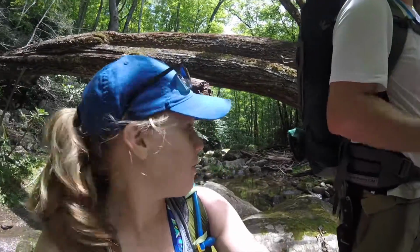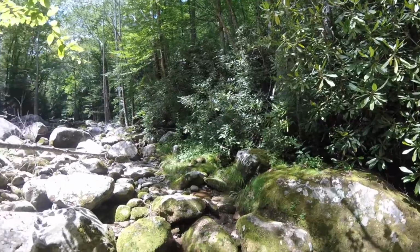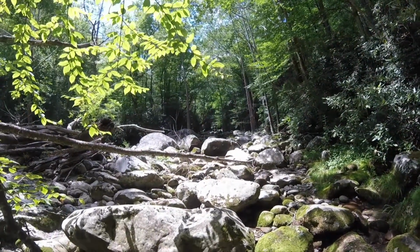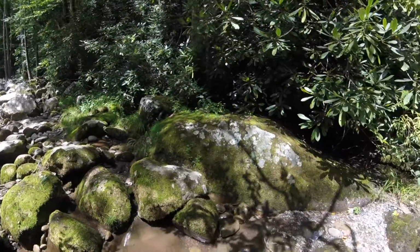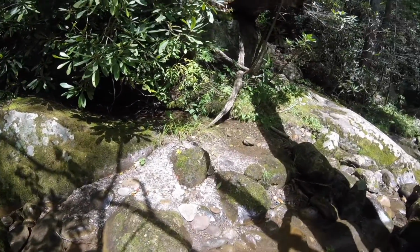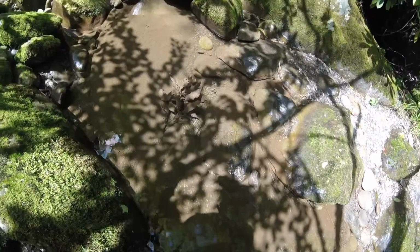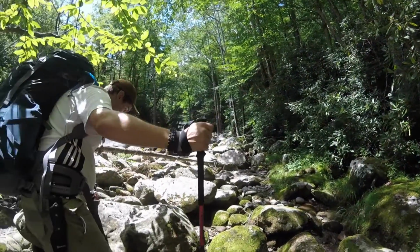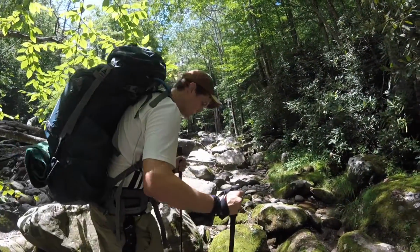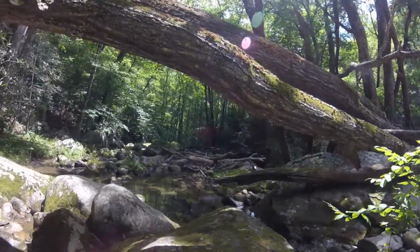Alright, so we're 30 minutes in, and we just came into this awesome little grotto. It's beautiful. Sun's shining. We got a couple of natural little springs going on over here. A lot of bugs. It's nice and cool. Jared's gonna try not to die. And that's what it looks like behind us.